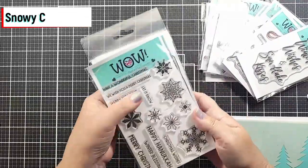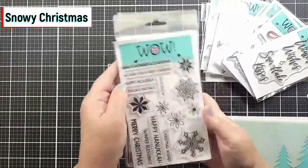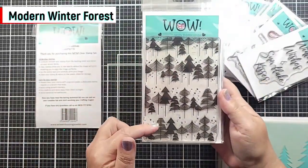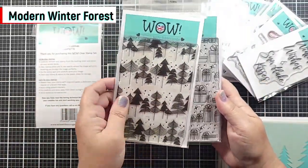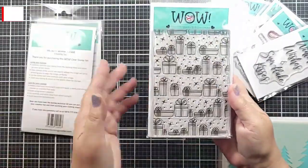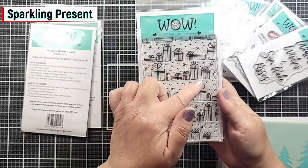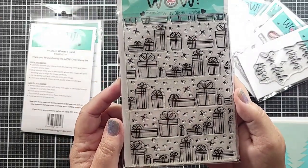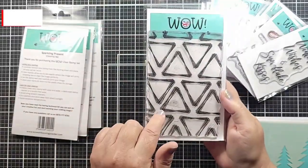Now, the stamps are nice because they're not only for Christmas, they're for Hanukkah as well. And you have some pretty background stamps like this one that would be the perfect background that will go with the sentiments that are in this release. The same with this one, and this is actually one that's nice for you who like to color. You can color the presents, add some powders, and your sentiment.